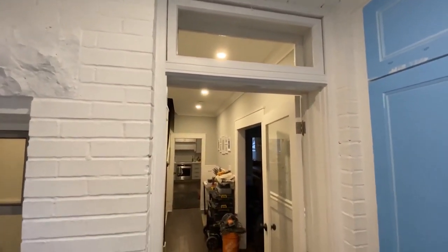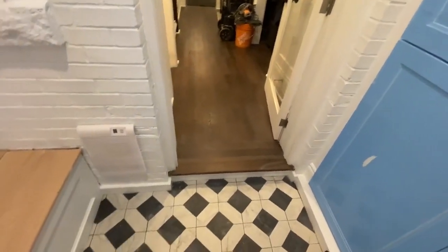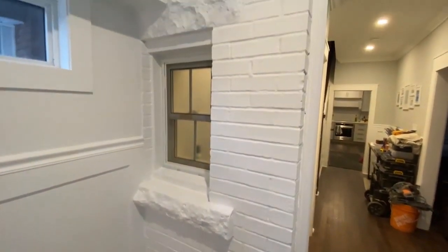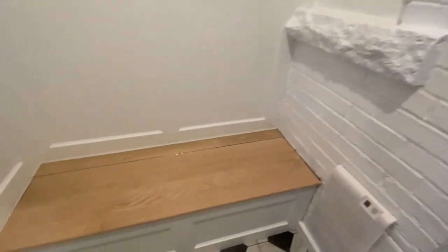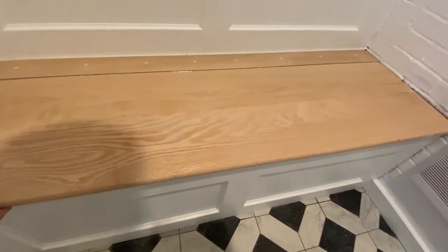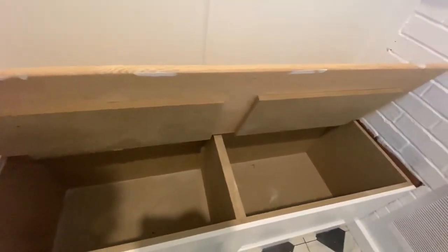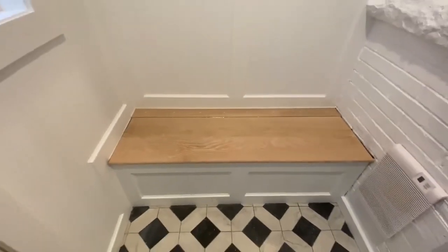Pan around. You can walk down. Now, as you look down the hallway, you can see where the wainscot paneling that the homeowner had done, I had matched in his foyer. It's all painted out there. That's a look at the inside of the bench. Could be a boot box, could be used for whatever.